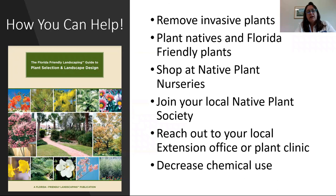And of course, if we're talking more about landscaping our yards, you want to think about Florida-friendly landscaping and looking at removing the invasive plants as well as planting natives and Florida-friendly plants. Florida-friendly isn't completely just native plants, but also includes plants that we don't consider to be a problem here in Florida. So we call them Florida-friendly. That guide that you see on the screen there is available for free to you at your Sarasota County Extension office and some of the other extension offices throughout the state, but I believe you can also find it for free online as well. So consider shopping at native plant nurseries and join your local native plant society.